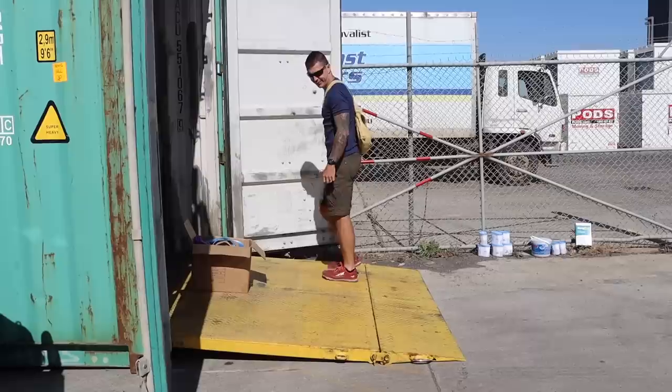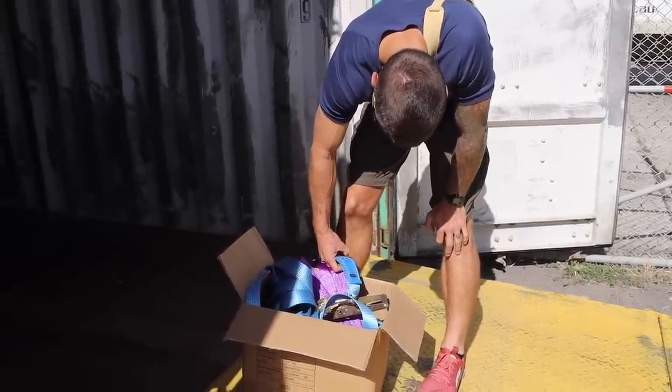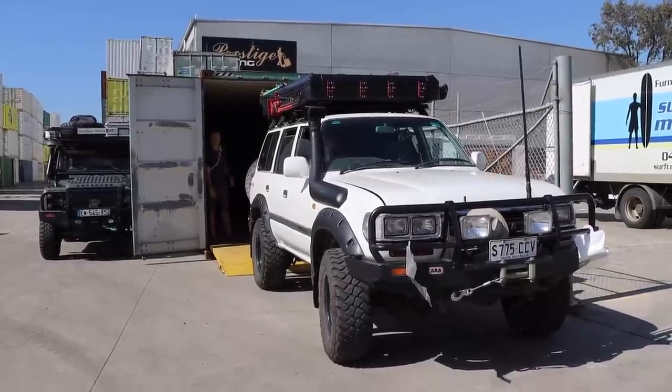A good round, nice and warm. We used 4 heavy-duty ratchet straps on each vehicle to stop any sort of movement. Try not to get myself too gassed by the diesel fumes, but we're going to reverse in. Both vehicles reversed in to ensure that it's an easy unloading at the other end. Down on your right a little bit.